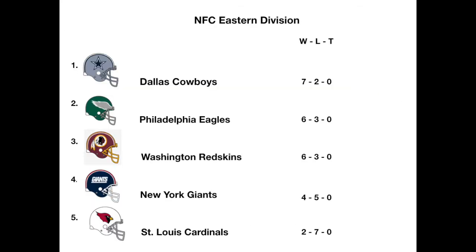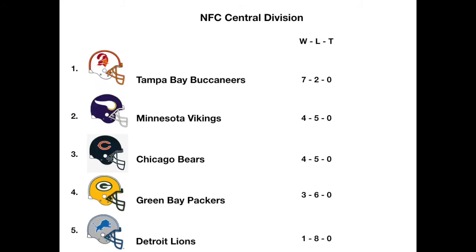The NFC East, the Dallas Cowboys lead the way at 7-2. Philly with that loss, Washington with that loss, lose an opportunity to gain ground at 6-3. New York with their 4th win in a row are now almost 500. Cardinals continue to struggle. NFC Central, the Buccaneers 7-2. Minnesota 4-5. That loss hurt. Chicago getting back into the picture at 4-5. Green Bay nowhere near, nor is Detroit.